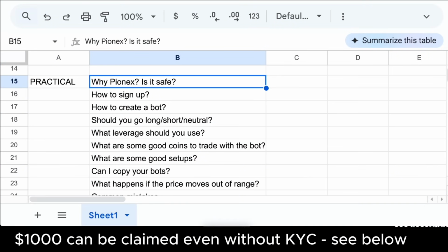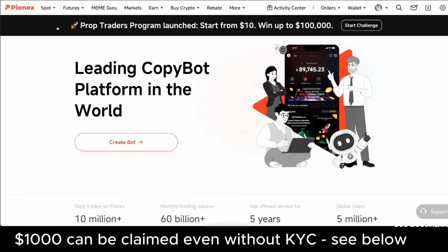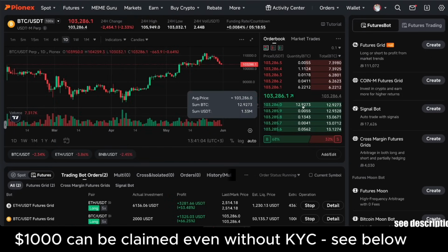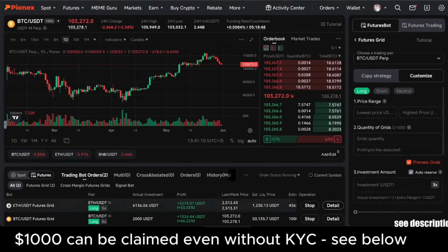Yes, moving on. Why are we using PIONEX, and is it safe? Well, first and foremost, PIONEX is made around these bots. The first time you come to PIONEX, whether you go to spot or you go to futures, you see futures bot or spot bot as the first option. So all of their team, all of their product, all of their brains, they're all thinking about the bots. They've made an exchange for bots. It's like Bybit for bots. So that's number one. And number two, is it safe or not?